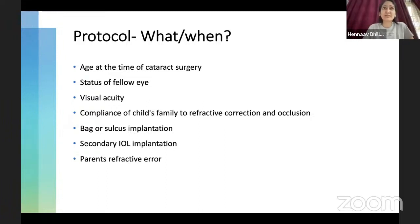Visual acuity, we need to look at the status of the fellow eye visual acuity. We need to look at the socioeconomic status of the children, and decide whether there will be compliance of the child's family to refractive correction via contact lens or glasses, or if they're going to be compliant towards occlusion therapy or not. We also need to look at bag or sulcus implantation of the lens. We also need to look at whether we are going to plan a secondary IOL implantation a little later. If the parents are myopic, we do tend to keep the children a little more hyperopic because we anticipate a greater myopic shift in these children.